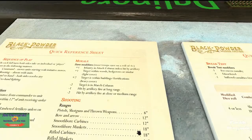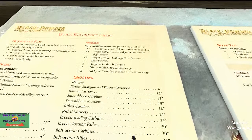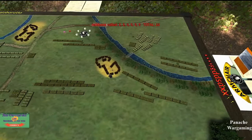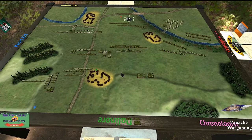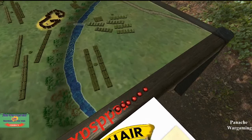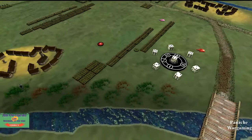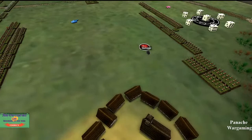So Red, you need 6 dice. You're trying to save at 3 or better. And I save on 4s. I get my damages. Saved all but 2. Saved all but 1. No, you needed 4s. Oh, yep. Okay. You took 3, so he took 2. Yeah.